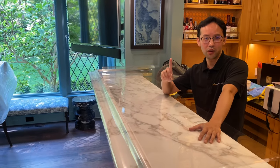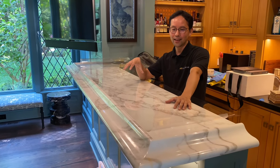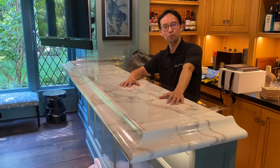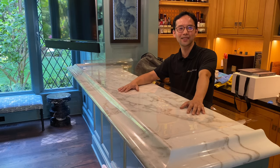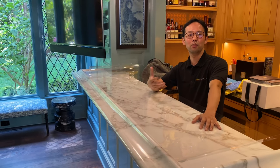And this is the world's first and only of this type that has the technology that is designed specifically for this purpose. So we are beginning this project today, along with all the other stone countertops inside this home. And I just wanted to do a quick video so that you could see the process and get a feel for what this is.